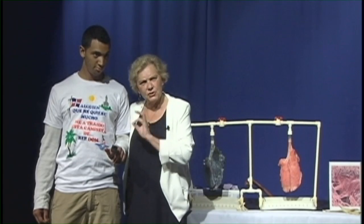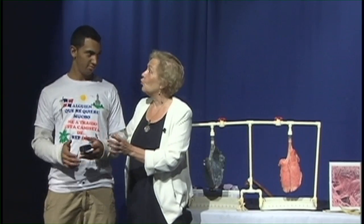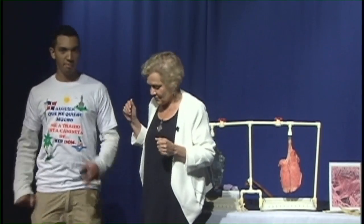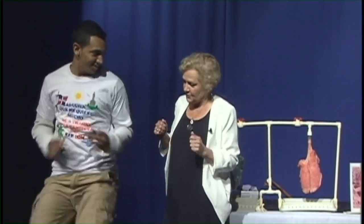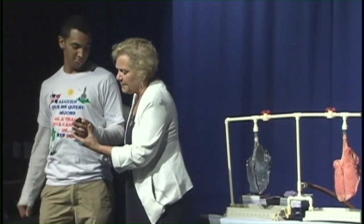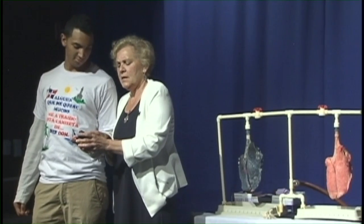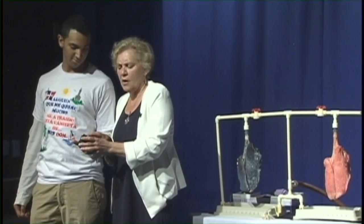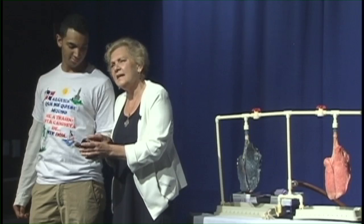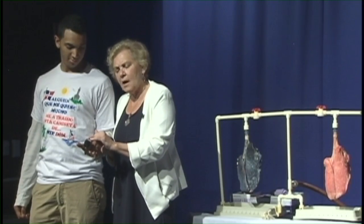So now I want to do a little demonstration to show what happens. I'm going to have you hold it in place and I want you to run in place. So he's going to start to run, really run. That's it, he's really running in place. And now we're going to look at his finger and see what happens. His heart rate is now up to 145 and his oxygen level jumps up.